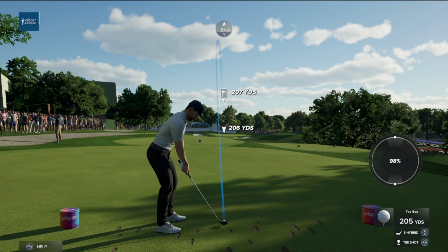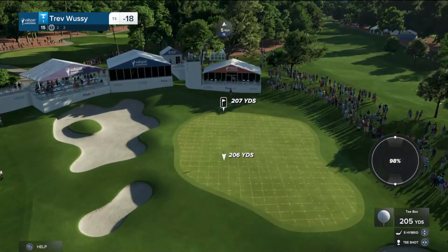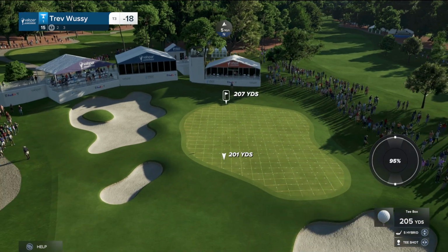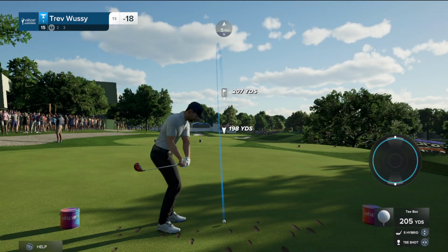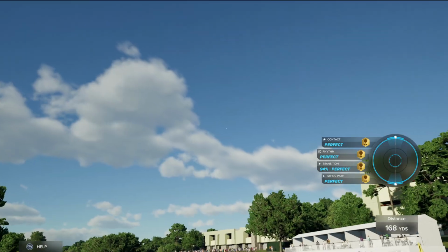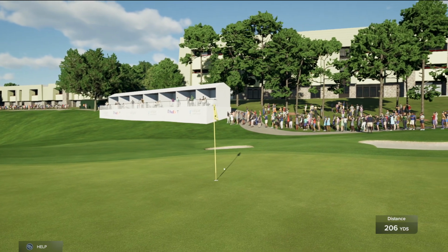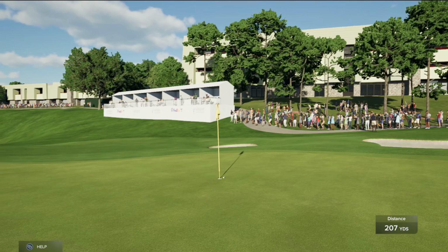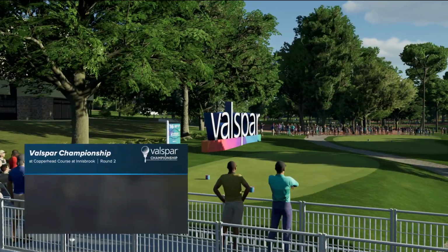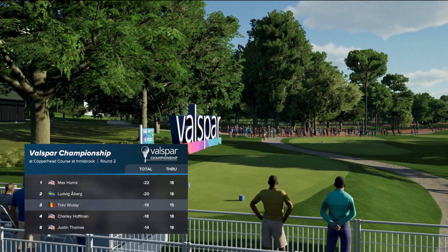Welcome to the 15th. It's a par 3. How about this line? That was a beauty, right against the hole. Always nice when you can just go ahead and tap one in for birdie. Before we head to the next, let's take a look at the leaderboard, and it's Max Homer in top spot.